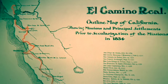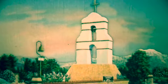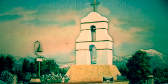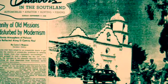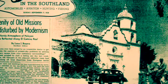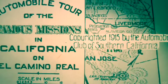The Spanish didn't build El Camino Real. They used trails built by indigenous people. And while they did give El Camino Real its name, there were many royal roads, not just one. This royal myth started circulating during the Spanish Revival movement at the turn of the 20th century. It was a marketing campaign from the Automobile Club of Southern California that helped it spread.